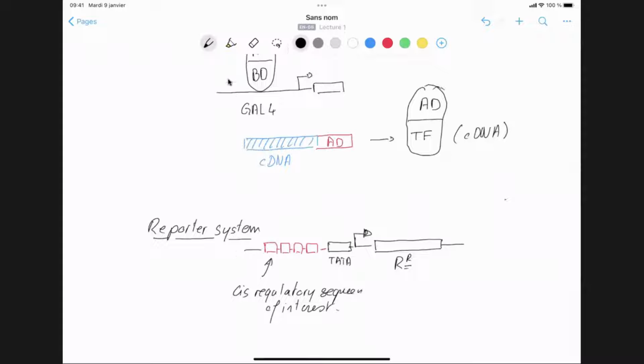We've got two constructs. One that contains, so this is the library, so there are thousands of different plasmids because all the plasmids contain a different DNA insert. So there are effector constructs. Every effector construct is composed of a translational fusion between one cDNA and the activation domain of GAL4. So it makes a chimeric protein that contains the activation domain.